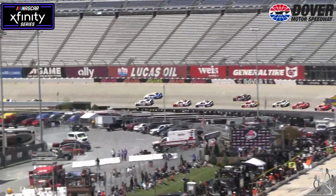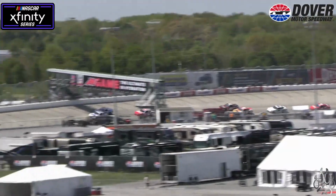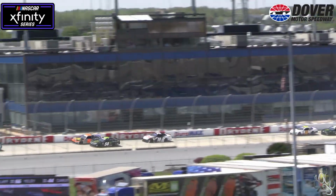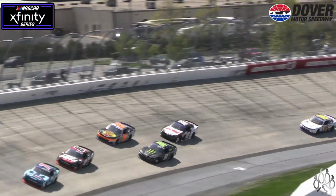This is the ongoing battle for third. Barry having a tough time keeping their Chevrolet glued to the bottom of the racetrack. He's giving Allgaier another look to the inside. Down the back straightaway, they're going to go side by side. Allgaier to third, and second, third and three. Now, Barry back.